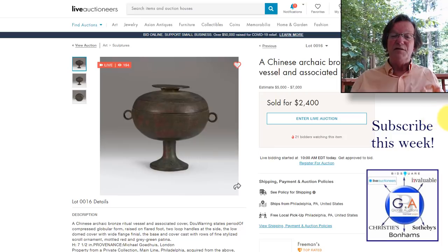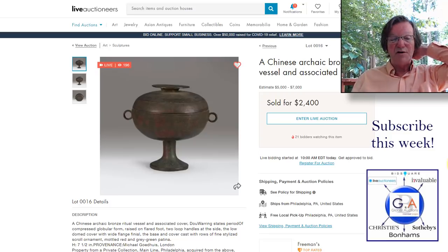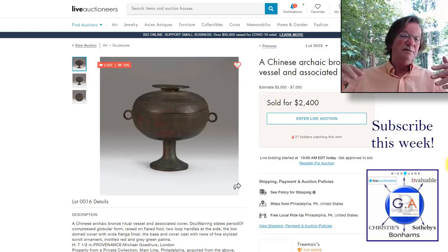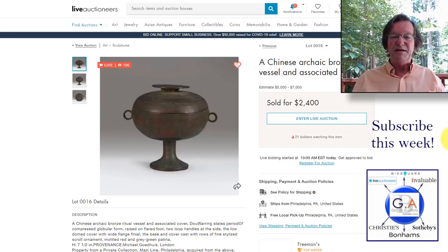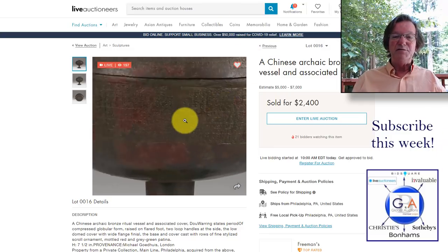All right. And then on to this very nice Han archaic bronze, footed bronze. It's a famous form. It had a $5,000 to $7,000 estimate, which seemed quite reasonable. The surface on it was very good. This was sold by Michael Goodwees over in London years ago. If you don't know Michael, he's a top London dealer. He's been around forever, and he's an expert in early bronzes, metalworks, iron, and so forth.